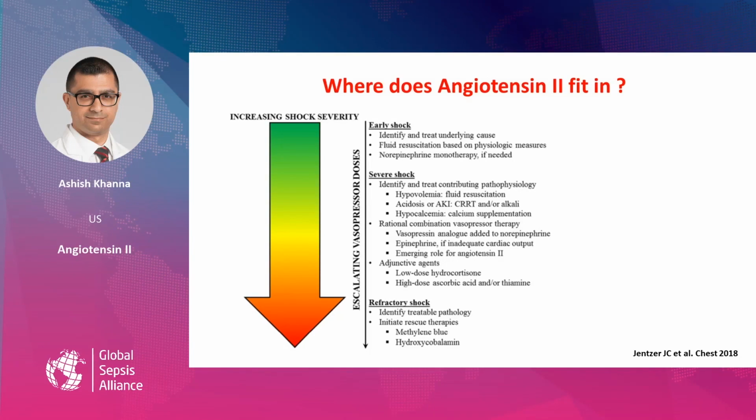The message is synergism of vasopressors, because truly all three mechanisms need to be acting in synergy for appropriate blood pressure management. In addition, the other adjuncts, such as steroids, ascorbic acid, thiamine, even methylene blue, need to be implemented earlier rather than later, because the earlier you intervene, the better outcomes you would see in hemodynamics and overall outcomes of patients with sepsis and septic shock. Thank you, and I'm open for questions.